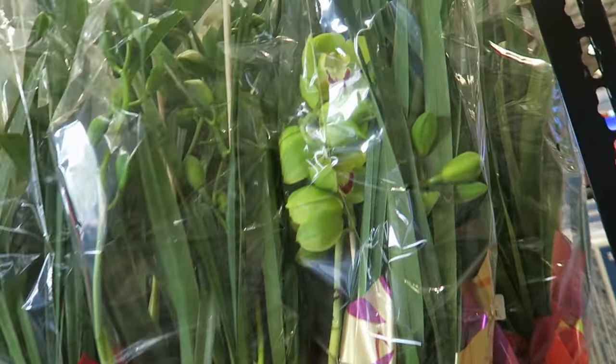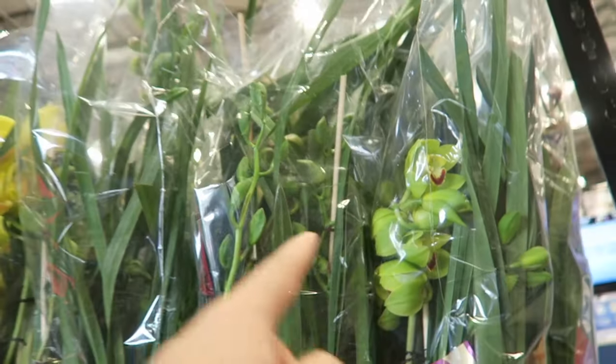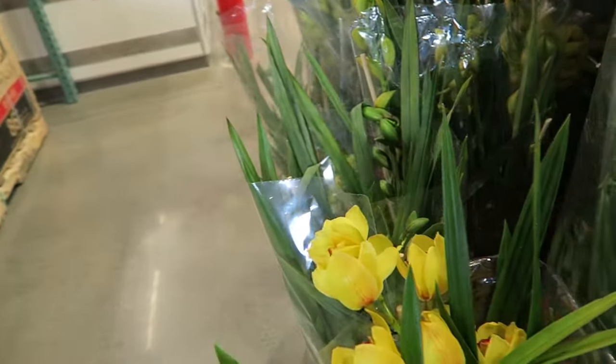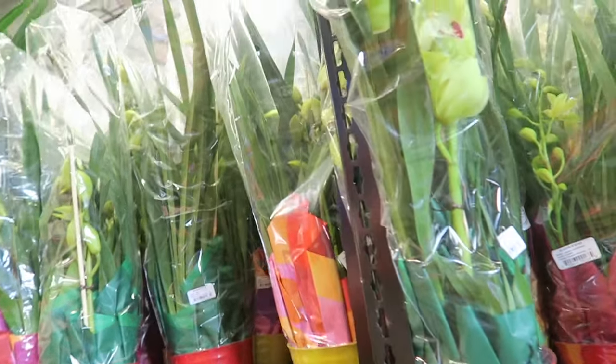Ooh, look at how green this is. It's like ours. But that one's like super green. No, that's ours. We're looking at the different flowers to see what's really pretty.